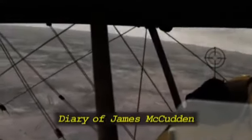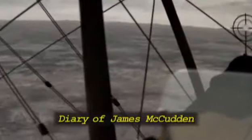But as B Flight pulls up, McCudden spots something in the distance. We saw ahead of us, just above Polkapelle, an SE half spinning down, closely pursued by a silvery blue German triplane at very close range.